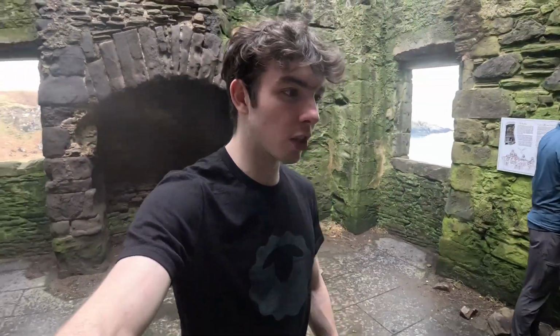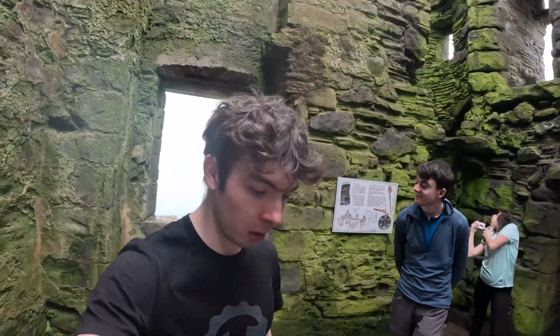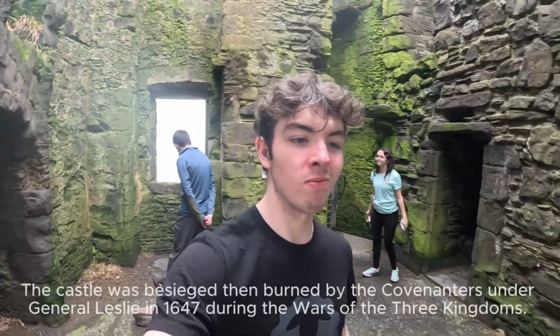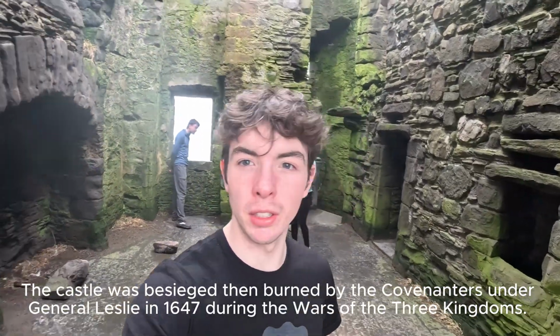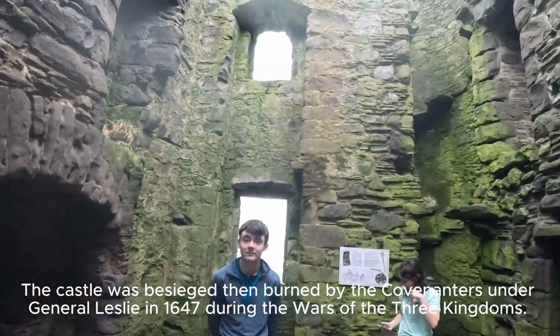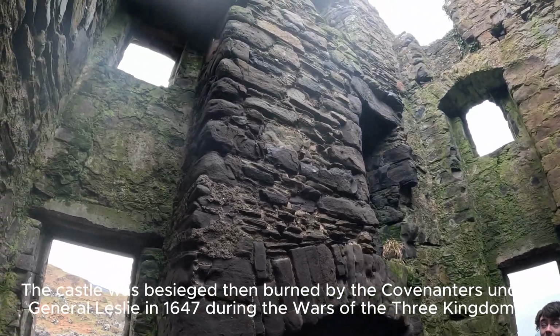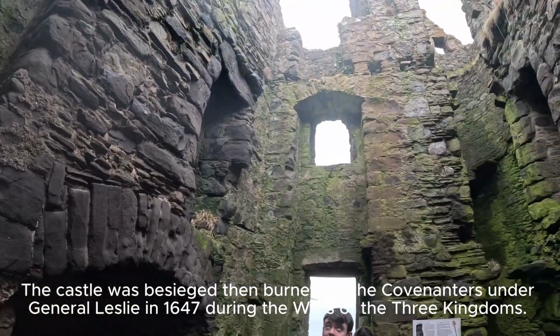But in the 16th century it was actually laid siege to. It was a Clan MacDougall stronghold. And then I think about 1657 it was besieged for days and days and days, and they held out and they held out. It was a war of attrition, and eventually the invaders managed to break through and get in. And they burnt the castle down. Way back in the 1650s. Absolutely insane. What a place.